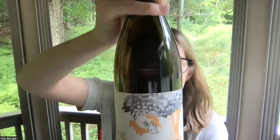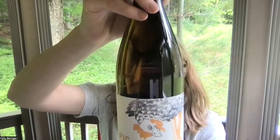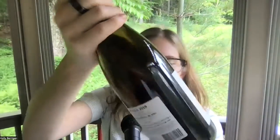Right, so we are in the Languedoc with Les Equilibristes Picpoul. It's 2019, and I actually need to double check this is the Languedoc, because the Equilibristes basically work all over France, so they find growers and then they make different wines from them. So I'm 90% sure these grapes came from Languedoc, but I will actually.